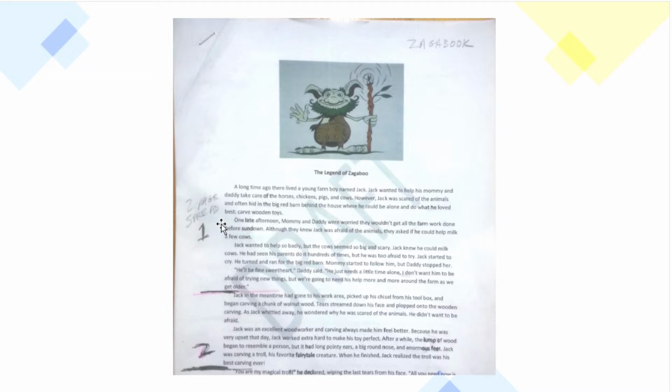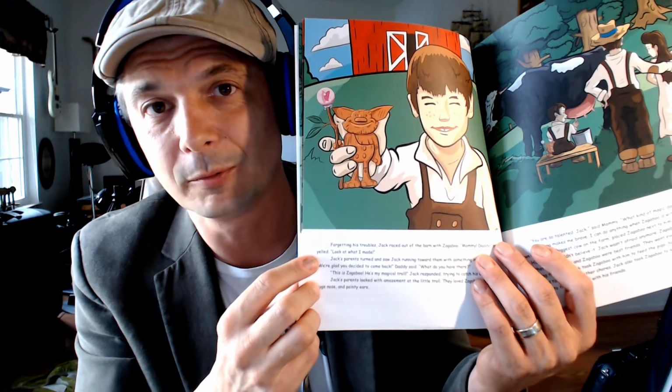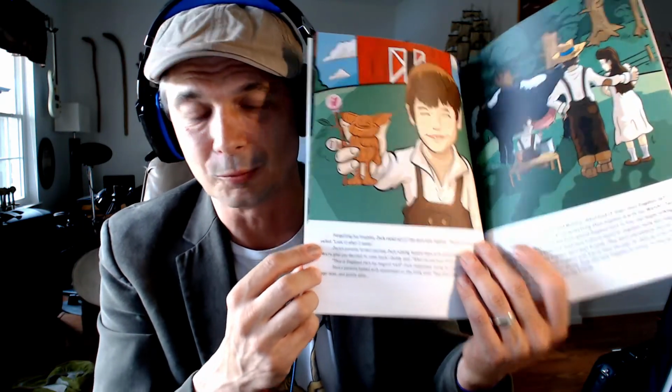And then what I needed to do was figure out what page everything was going to go on to. So that's what these numbers mean. 4, 5, 6, 7, 8. I wanted all of the words on page 4 to go with a certain picture. So page 4, let me see here, is: Forgetting his troubles, Jack raced out of the barn with Zagaboo. Let's see. Ah, yes. Here we go. Page 4: Forgetting his troubles, Jack raced out of the barn with Zagaboo.